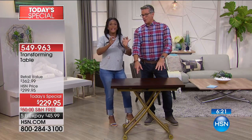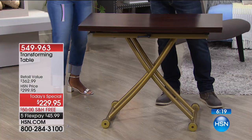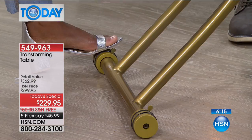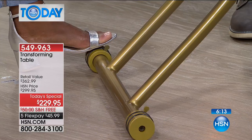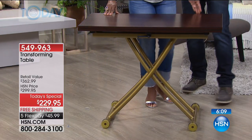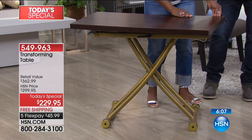Look at the support underneath, too, how big the bars are. They're nice and wide. Yes. The large tubes. It's got that X lift, that X mechanism design where the table is rising. And what's wonderful is that it's not only versatile, but it's like a hybrid.